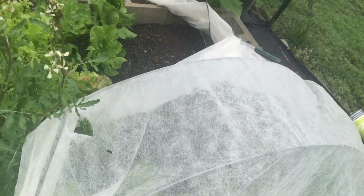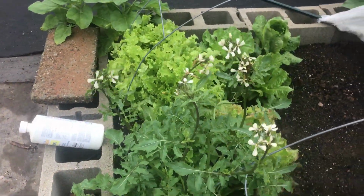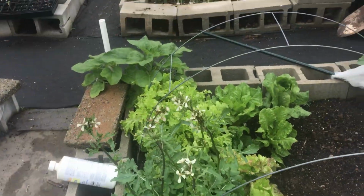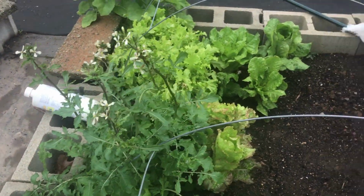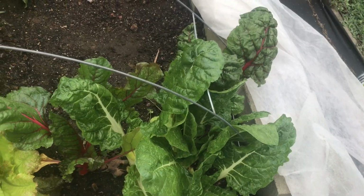The lettuce is not looking all that great. Well, the lettuce is, but this one is arugula, and it had bolted, so I just left the flowers on there, hopefully to attract some bees. The Swiss chard looks great. I had to clip that again.